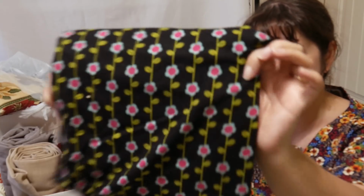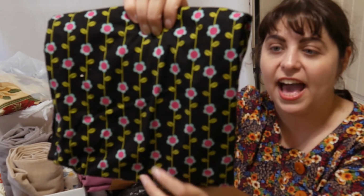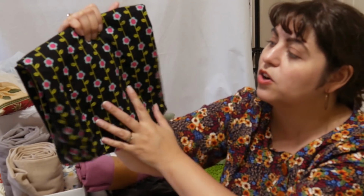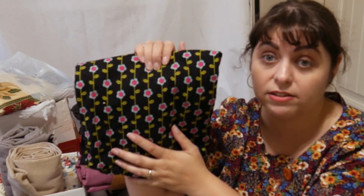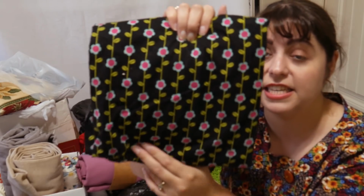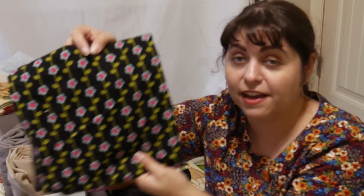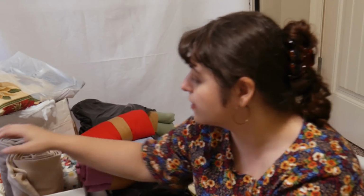Like this print. This is adorable. It's like a black with this beautiful little daisy print. I'm thinking some sort of 60s top. Like one of my favorite patterns, Simplicity 1364, would look really nice in this. But I don't know. Again, you might have an idea, but I'm thinking some sort of nice little cotton top. That was a cotton fabric.